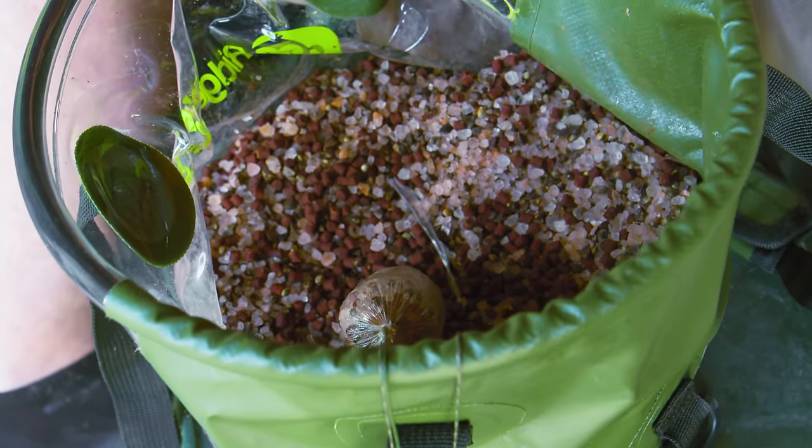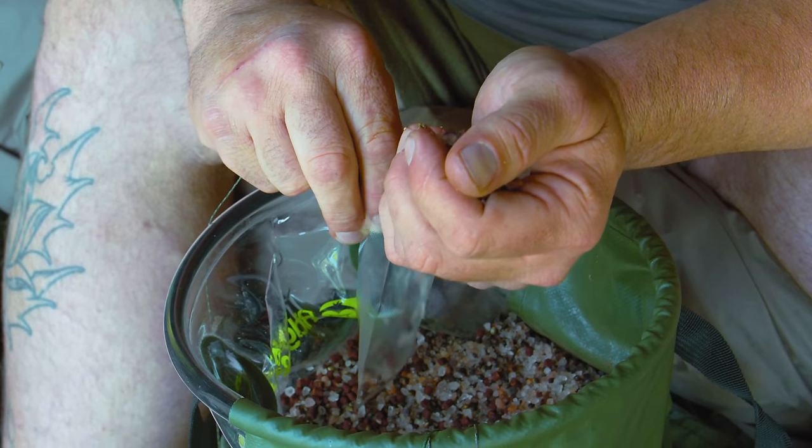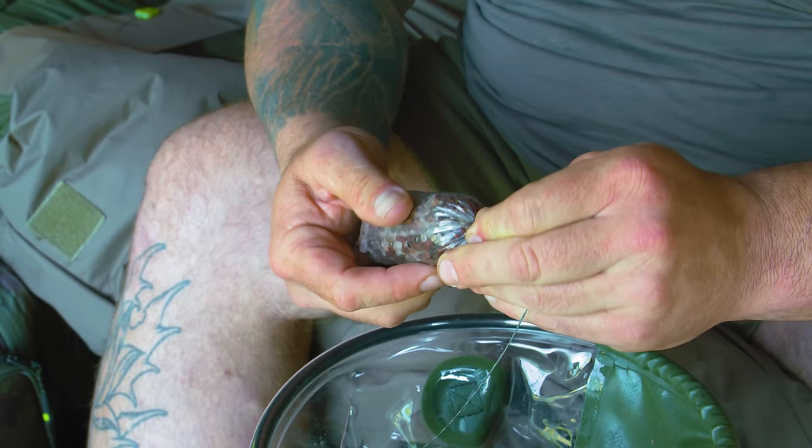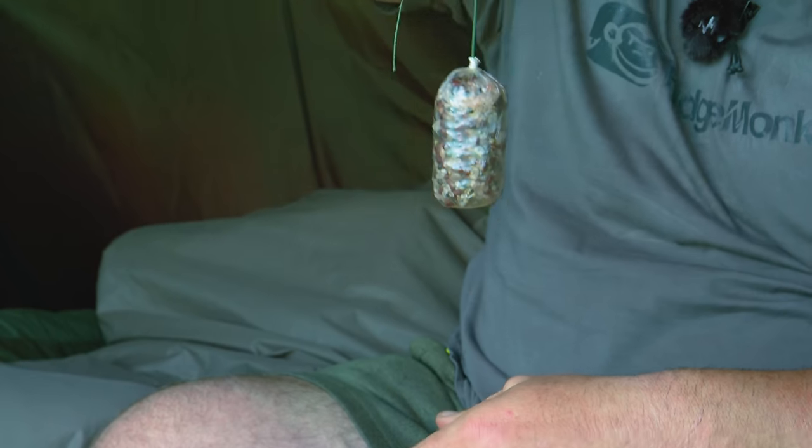My PVA bag mix consists of S7 pellet, some rock salt and some hemp and buckwheat. The reason I've got rock salt in there is not only because they absolutely love it, but because it makes the hemp and buckwheat saline, which means it doesn't melt the PVA. And that is ready to cast out.